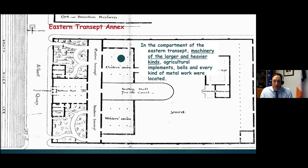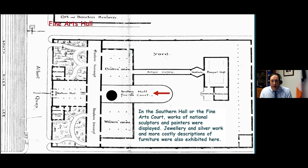Now, you're probably looking at this going, these look like small spaces. They were small spaces. This wasn't an enormous building by any means, but certainly they packed so much into them and gave an idea of what was happening in the Munster area. The Southern Hall or the Fine Arts Court was where works of national sculptors and painters were displayed, and jewellery and silverwork and more costly descriptions of furniture were also exhibited there. Now, how do we know all of this?